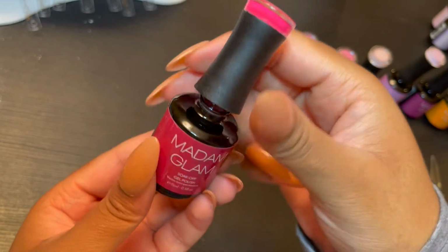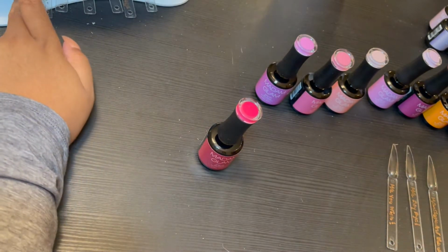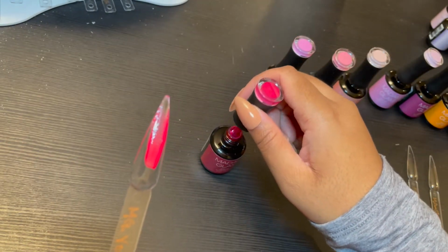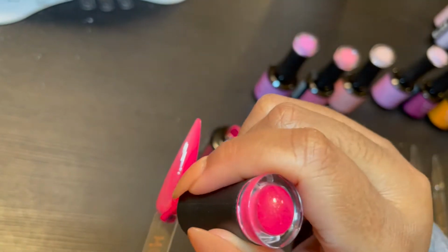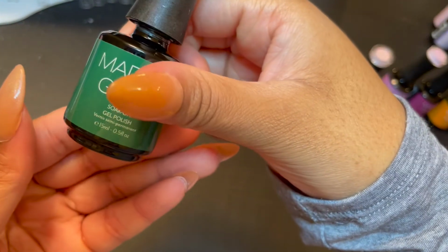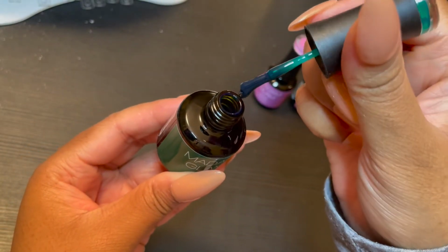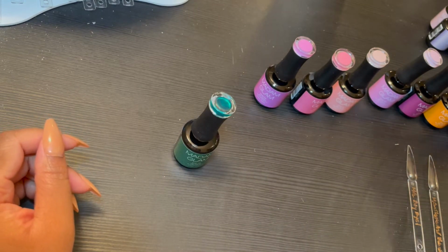Next is You Wish, which is more like a pink raspberry shade. Next, and second to the last, is Boy Bye, which is this really nice forest green. I think it's going to be another jelly color like Heartbreaker. It's going to be a little more sheer, I think.